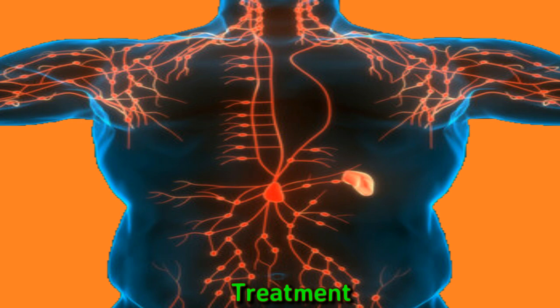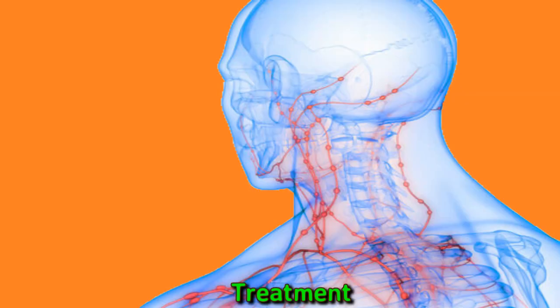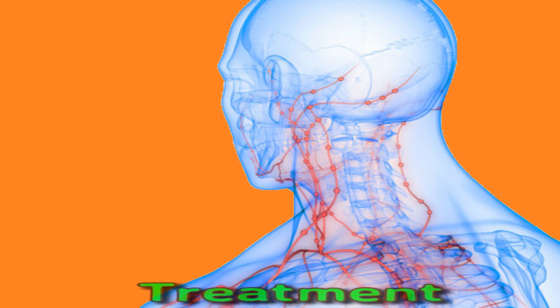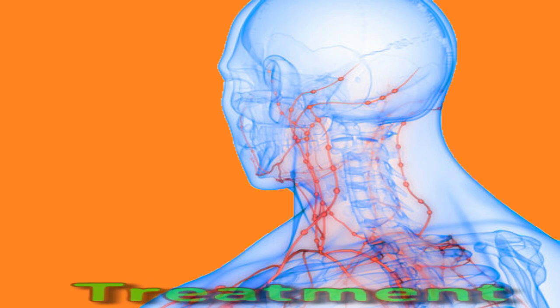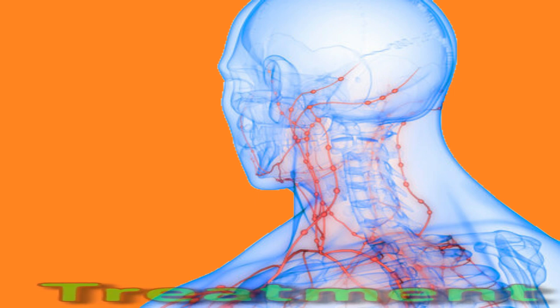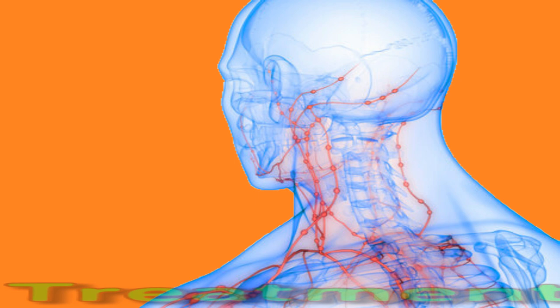Treatments are available for many forms of cancer, particularly if a doctor diagnoses them early. Depending on the type of cancer a person has, a doctor may recommend removing the lymph nodes, chemotherapy, or radiation. A person with swollen lymph nodes should not avoid the doctor because they fear cancer. Delaying treatment gives the cancer time to grow and get worse.